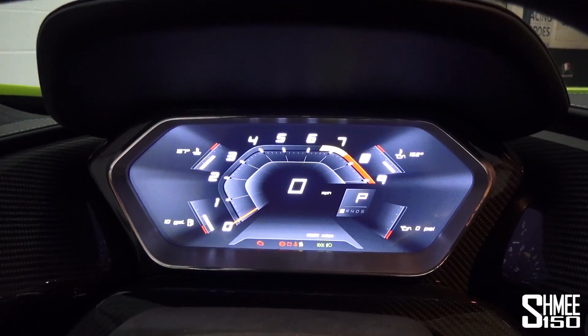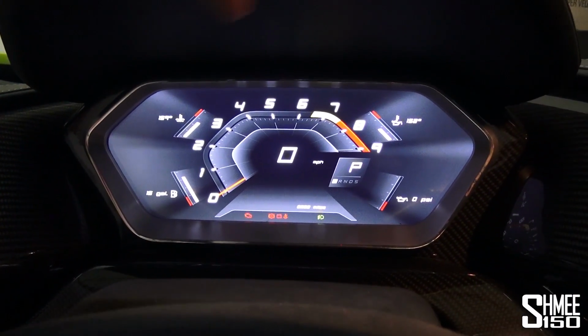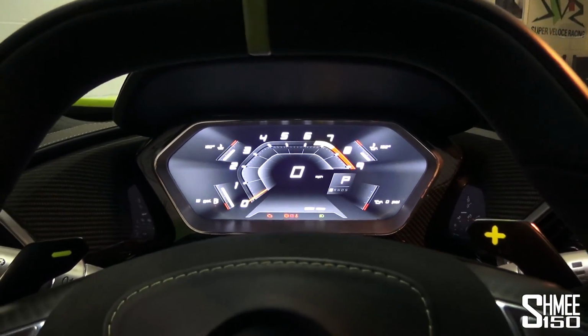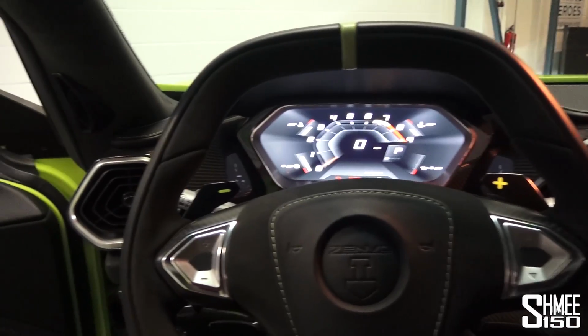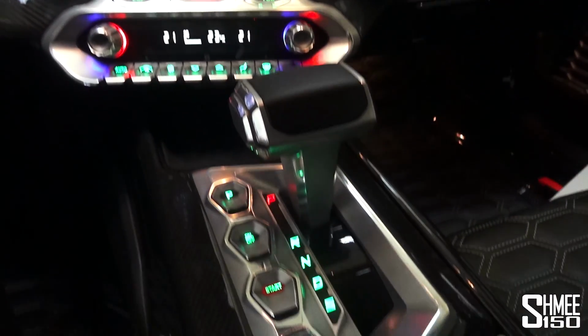Oh, that is nice. Look at that display. That's a very, very cool driver display. The rev counter heading around with the information surrounding it. Nice. And this is a very cool place to be sat. So, pre-production car, things to be finalised. But I have to say, actually all looks pretty good in here.